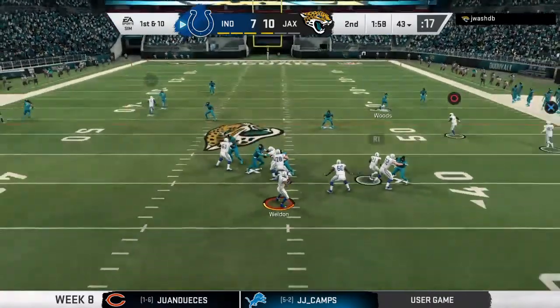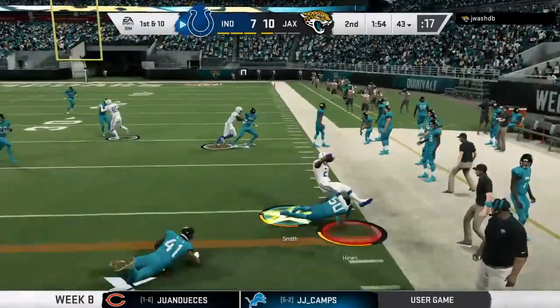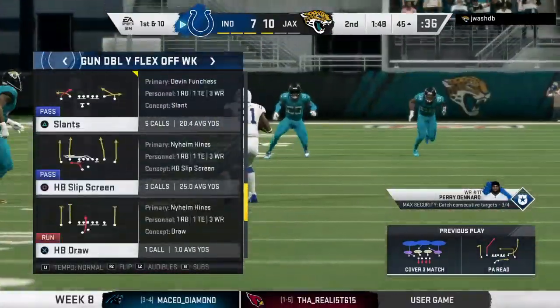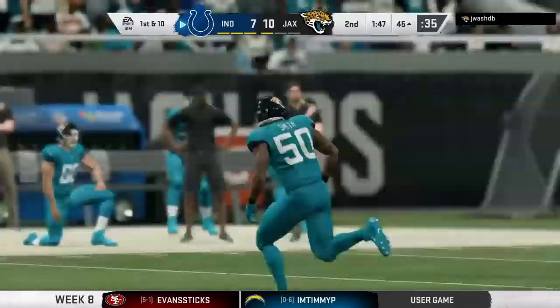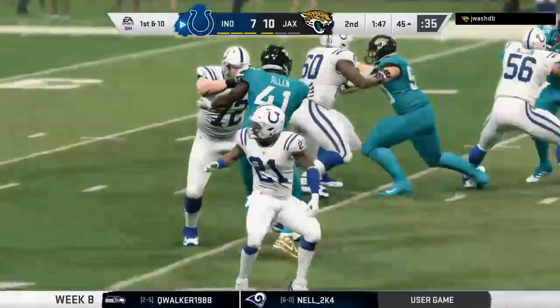Off play action, Weldon, he'll find Hines out of the backfield. And he'll be corralled out across midfield down to the 45. Indianapolis moving the chains there on a gain of 12. And at his size, he's a smaller back. You can get him the football, he can kind of get lost, make someone miss. It's good for him. Yeah, it's great for him.